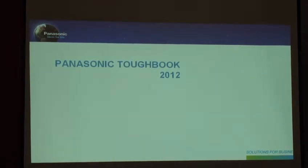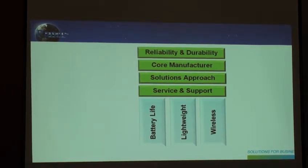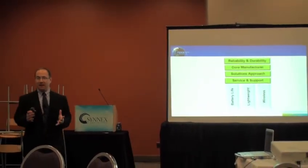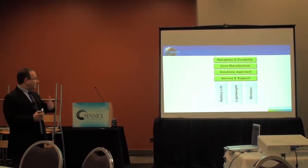So I'm going to start with Toughbooks. The Toughbook product line, and you're going to see this theme throughout this presentation, is that all of our products have these things in common: reliability and durability as a core piece of what they're all about, as well as that we're a core manufacturer. All of our products are made by Panasonic. So we engineer them and we manufacture them.